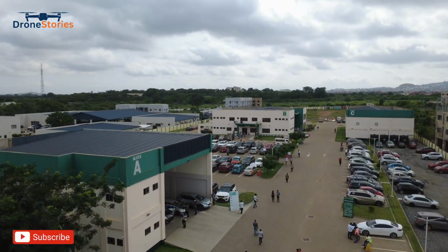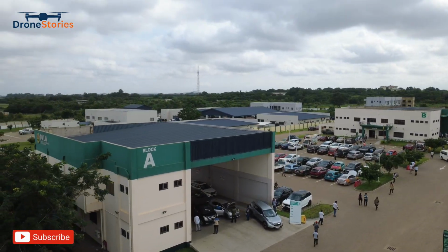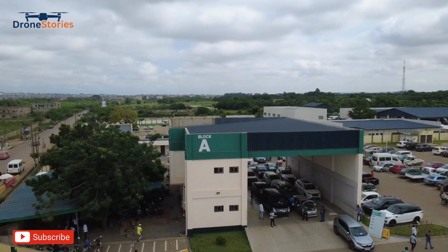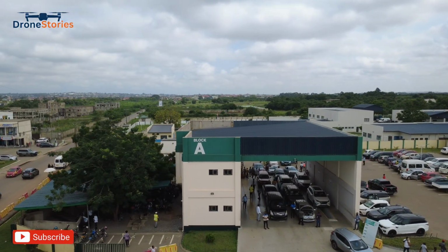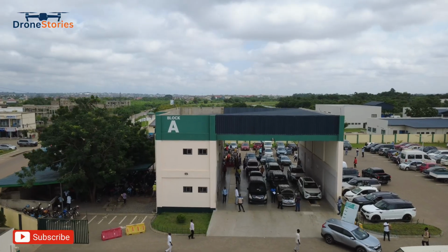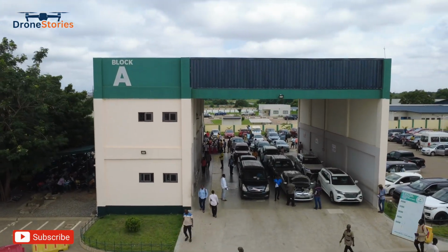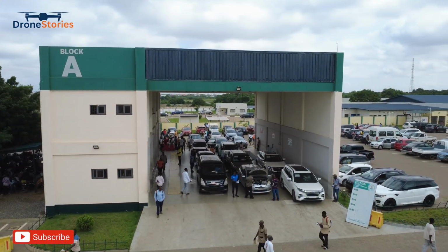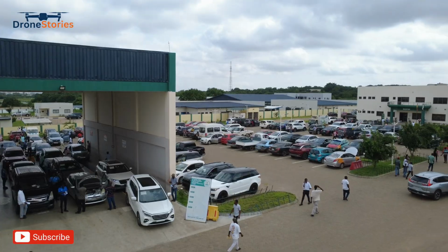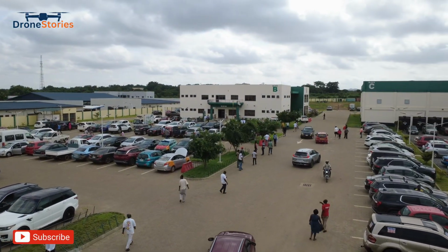As you can see, this is Block A, and it looks like they are just doing some car checks, some physical car checks. Let me get close a little bit and let's see what's happening. Well, it's some physical checks of your vehicle. I like the way the place is not congested. The cars are parked well.